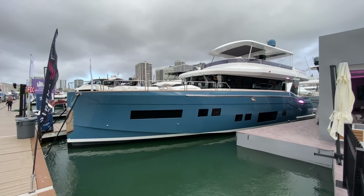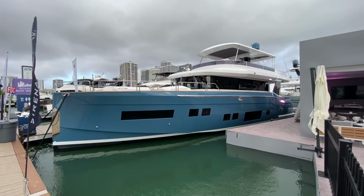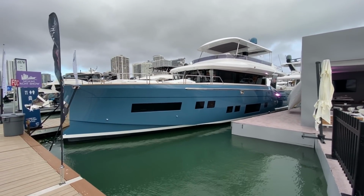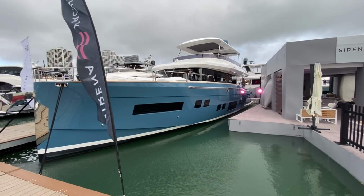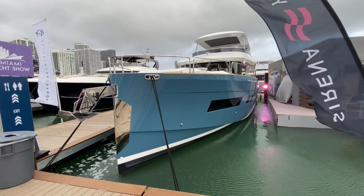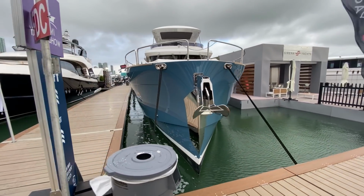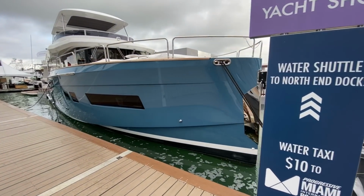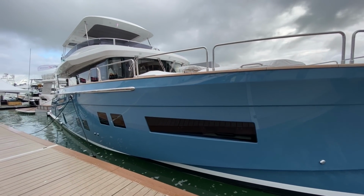So we're going to start our walkthrough tour of the SIRENA 64 with a quick exterior look. As you can see, her lines are very strong, with a blunt bow and a firm house design. She stands very tall, nice and elegant. I love this Stars and Stripes blue hull. Very sharp looking. Off the dock, she is really stunning.